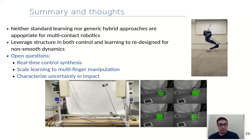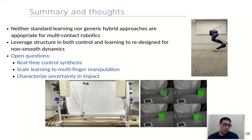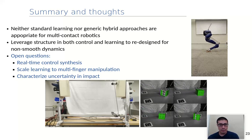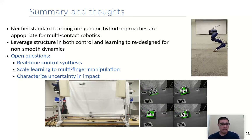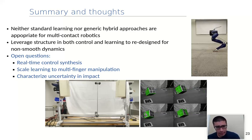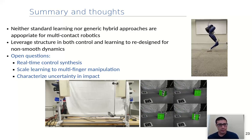So I'll highlight a few things that I think are open problems, things that we're working on or not really. First, real-time control. This is something we are working on. I think it's a real challenge to take any of these strategies and get them to real-time model predictive control for a multi-contact setting. We have some ideas. We hope we can report on those not too far in the future, but this is an open challenge for sure. Second, scaling the learning. We've shown really nice results on a single object, but doing this for lots of objects, or for something like multi-finger manipulation, I think that's in the works, but we still have to get there.